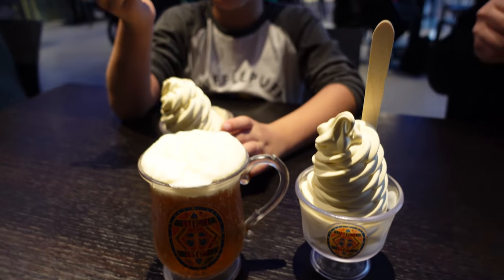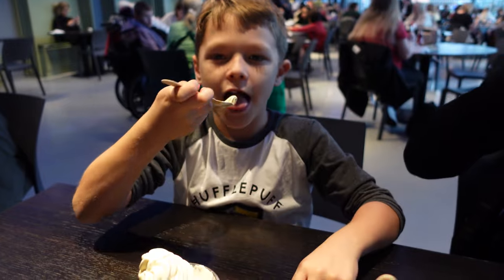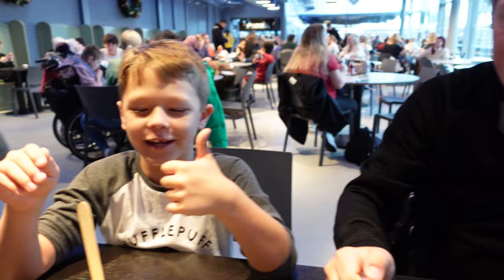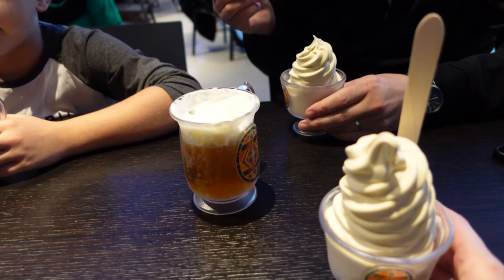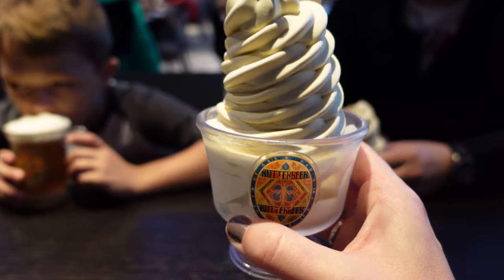We got the butterbeer and the ice cream. Nightmare Before Christmas thing. Ooh, what do you think? Better than Universal, even though I haven't even been there. 7.50 pounds and 8 pounds, and you get to keep the souvenir cups, which are amazing. Very nice and sturdy.